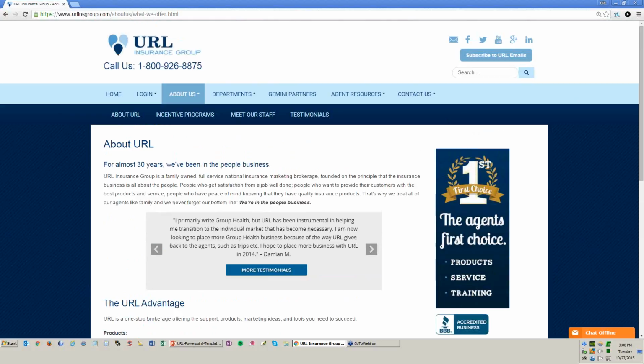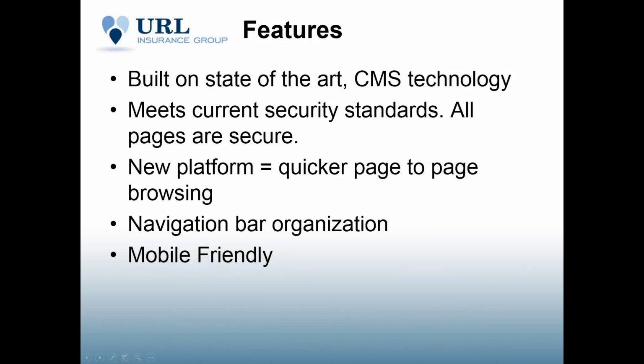So without any further ado, I'll give a little overview of what we're going to cover today. The first things Sarah Ortega will cover are some of the features that we built into the new website, a little bit of the technology, not too geeky. It is a secure website. All the pages you'll browse to are secure. This new platform gives quicker page-to-page browsing, so getting to the page you're looking for should be pretty quick. We've reorganized the navigation bar a little bit based on feedback from some of our partners, and we hope it will be set up for you based on how you use the site.